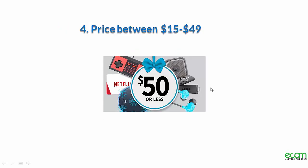Move on. Number four, pricing of the product. That is also very, very huge. Okay, so as e-commerce sellers or dropshippers, we want to find products that are not very expensive and not very cheap. We try to find people who are going to buy your products on impulse. Okay, we don't want to sell a product which is $100, $200. If the product is between $15 to $49, they see your product, they like your product, they make their buying decision straight away, right there and then.